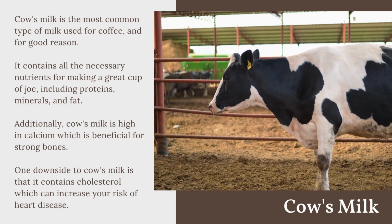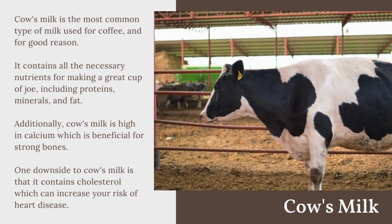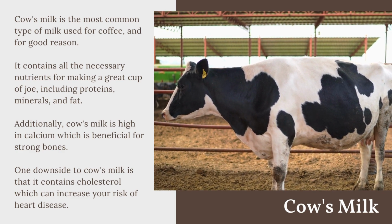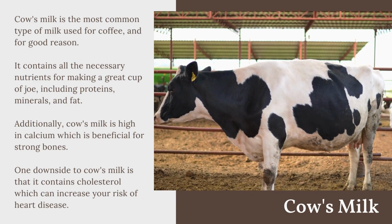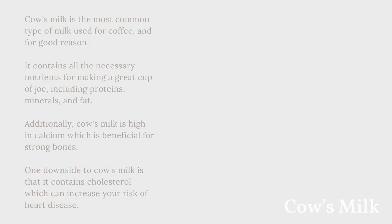Cow's milk is the most common type of milk used for coffee, and for good reason. It contains all the necessary nutrients for making a great cup of Joe, including proteins, minerals, and fat. Additionally, cow's milk is high in calcium, which is beneficial for strong bones. One downside to cow's milk is that it contains cholesterol, which can increase your risk of heart disease.